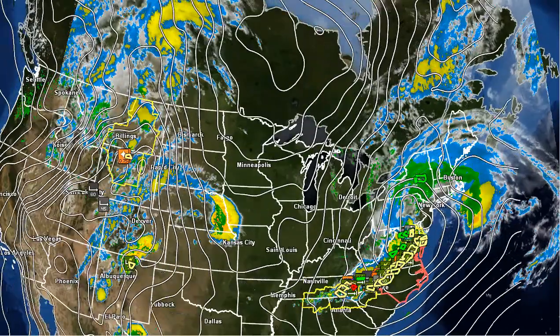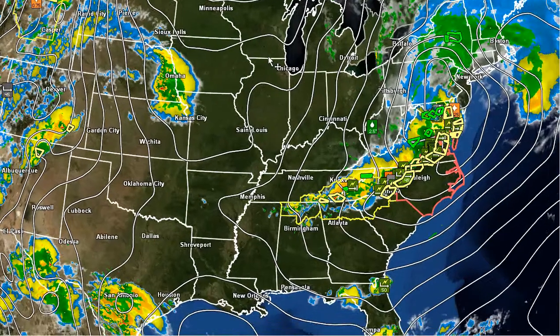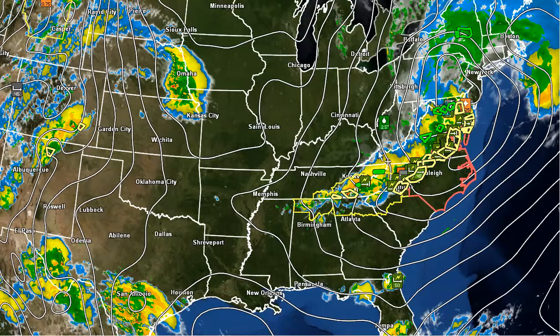I'll stop the loop here and show you where the center of the high is. That's way up here in Canada. And this is a ridge of high pressure that extends down into Missouri. The front itself moved through. Now, the eastern portion of this front is still quite active with severe weather being reported all along its length up to about Alabama. Then it stops, and there's the front as it continues on into Oklahoma.